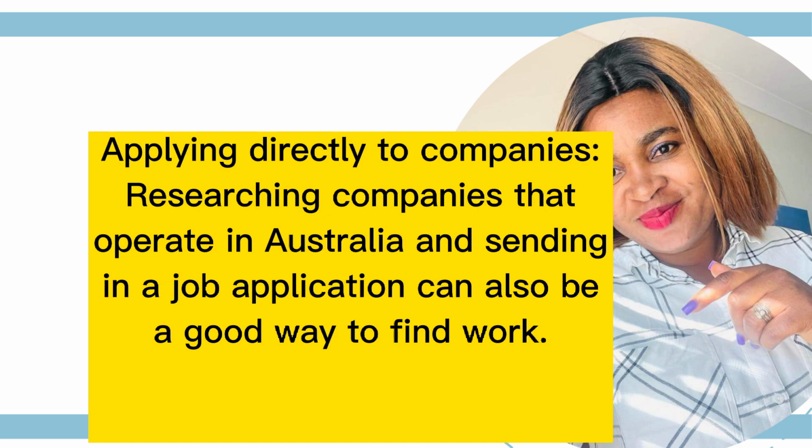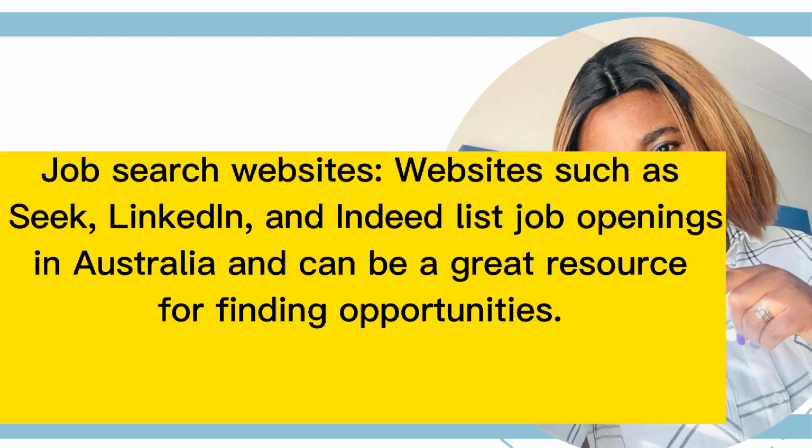It is also possible for you to apply directly to companies. Researching companies that operate in Australia and sending in job applications can also be a good way of finding your overseas job. You can also search job websites such as Seek Australia, LinkedIn. Then you can go to LinkedIn and find companies and job listings in Australia. You can also use Indeed Australia. We have Jora. And you can just go to Google and search for jobs as well.